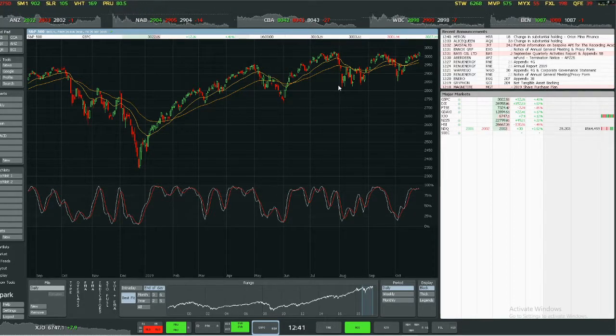So it traded through the all-time closing price, but not the all-time high. It missed the all-time high by half a point if you're lucky, and couldn't close up there. So I'd say tonight we'll probably punch through, and I'll be interested to see how it goes tonight.